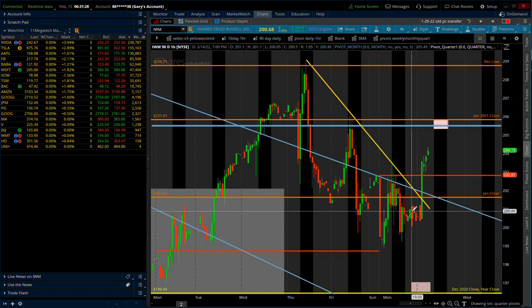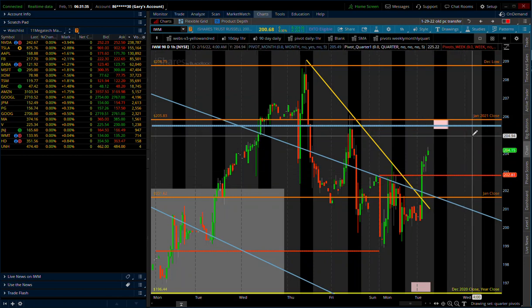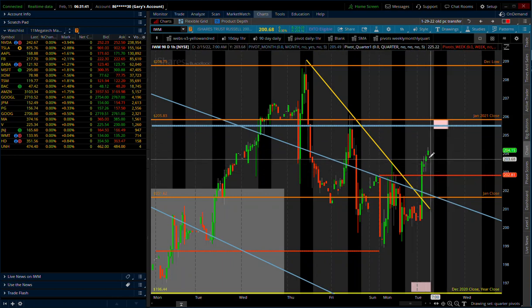See, you couldn't even trade this. You had to wait until this morning for it to happen. So I think there's definitely a chance that we're going to be coming up into our monthly pivot. That blue line represents our monthly pivot. If I had to suggest anything, it would be the long side for the Russell here.